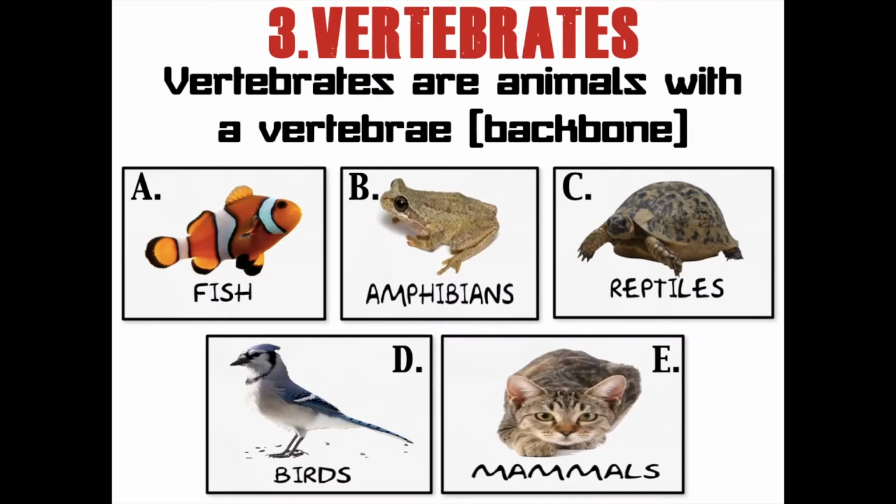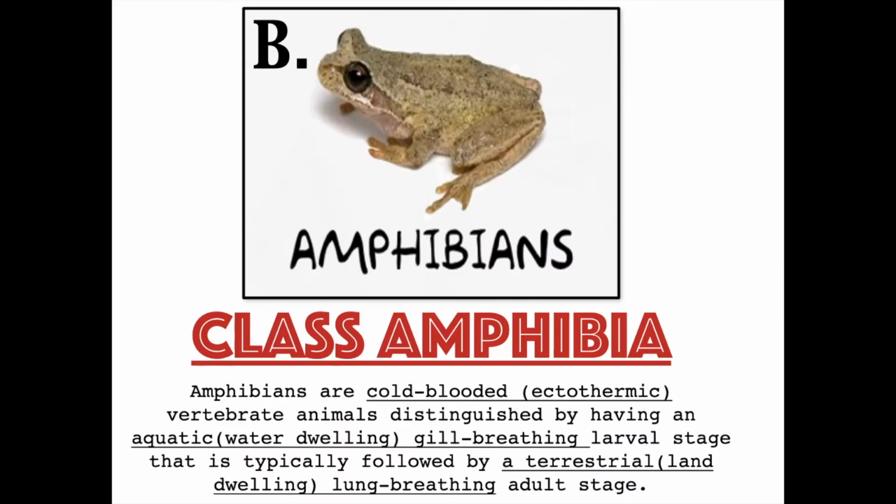Now, we've already focused on the three fish classes. Now we're going to move into amphibians. Amphibians are cold-blooded, which is referred to as ectothermic. Remember, this doesn't mean that the blood is cold. This means that the body temperature changes with the environment.